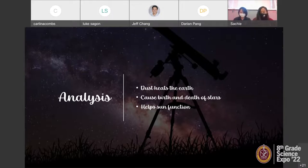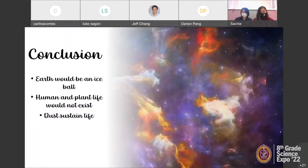So with all this information, yes, cosmic dust or stardust is vital, and without it, we might be dead, proving our hypothesis correct. So in conclusion, life would not exist the way it does now without stardust. The sun wouldn't exist, nor would organisms, and Earth wouldn't be able to support life.